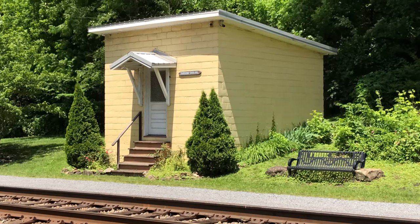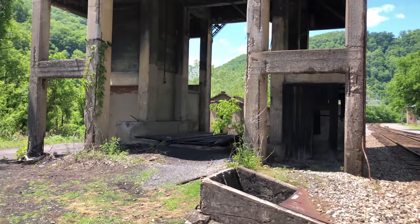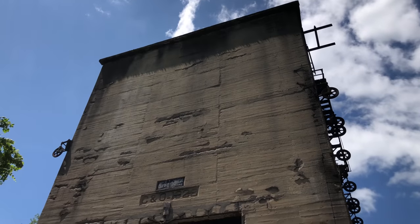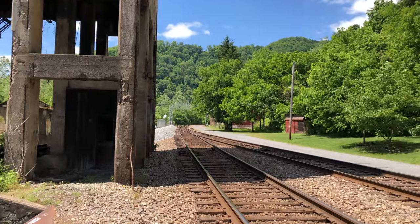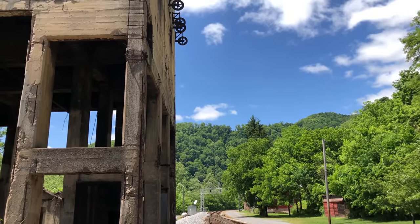Okay, there's the town hall right across the tracks from the coaling tower. So now we're going to have a closer look at this coaling tower. Just like everybody wanted to see, built for the CNO Railroad in 1922. On this side, they would load coal onto the locomotives.